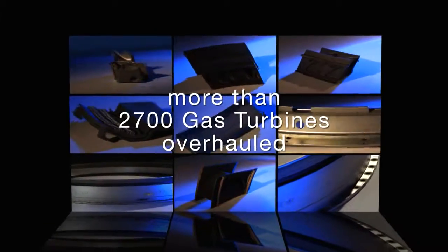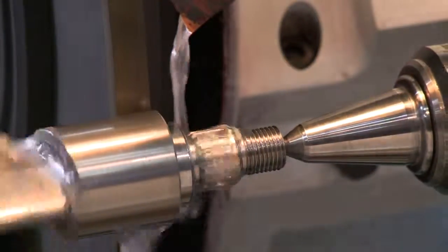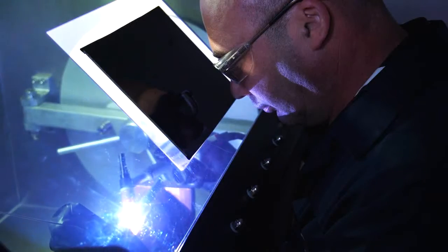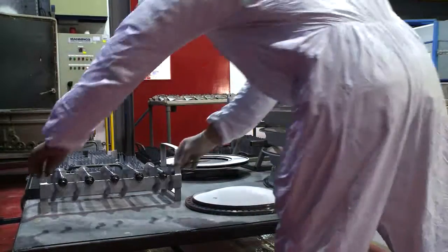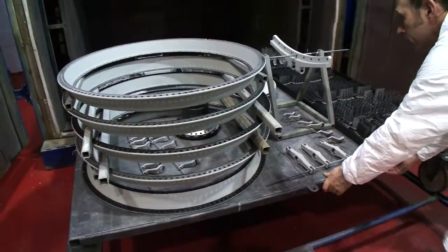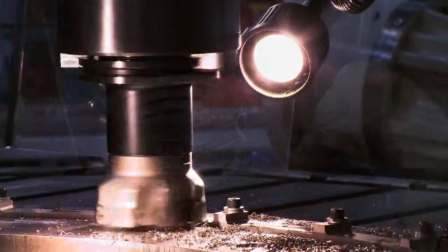With more than 2,700 gas turbines having been overhauled by our engine facilities, we've earned a first-class reputation for quality, achieved with the excellent support from the Engineering and Component Technology Division. Our component technology team continue to push the boundaries of component refurbishment, looking at new processes, new technology, and new investment opportunities to maximize component recovery.